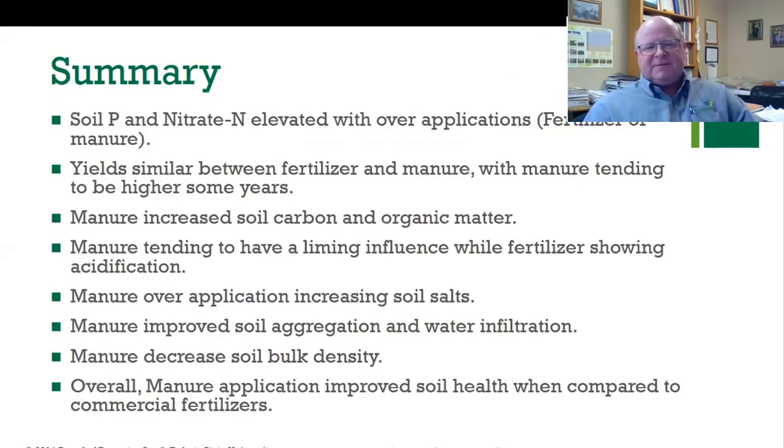So in summary, soil phosphorus and nitrate nitrogen were elevated with over applications of both fertilizer or manure. And so we need to really watch that. And that's why we work with our livestock operations, educating them as to the correct rates of manure to apply. And yields were similar with fertilizer and manure, with manure tending to be higher in some of those years, especially with corn. Manure increased soil carbon and organic matter, definitely, which is so important for building soil health. Manure tending to have a liming influence, while the fertilizer plots were showing acidification.